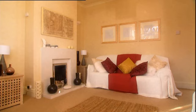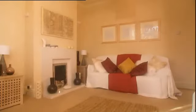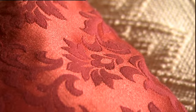Back at number 37, work is complete. Remember this room? By replacing the greige wallpaper with this elegant floral pattern, the room feels significantly larger. Removing the picture rail has also helped make the room feel taller. By reinstating the fireplace, the room once again has a principal focal point. Fabric is always going to be one of the key textural elements. Here, the red shiny material used on the sofa contrasts with the natural textures in the room and provides visual interest.